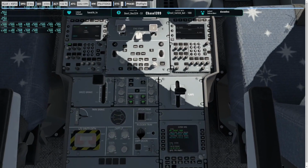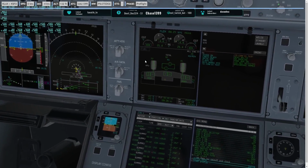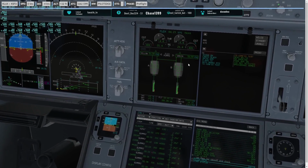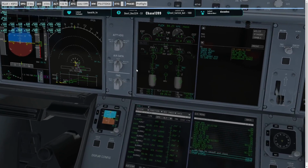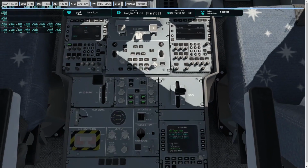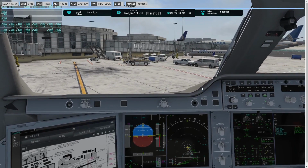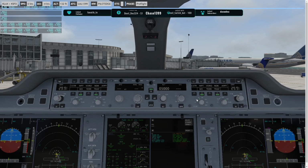Doors are shut. Wheels are all green. Fuel is even. Power is fine. Hydraulics pressurized. Lead air is good. Environment's good. Pressure is good. Go ahead and set RTO.